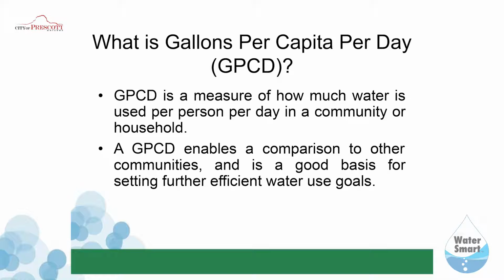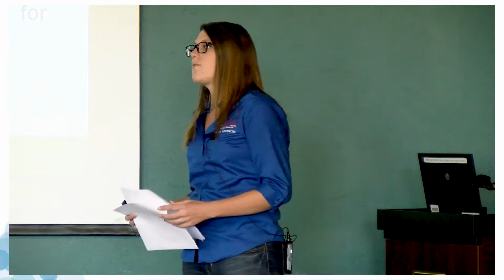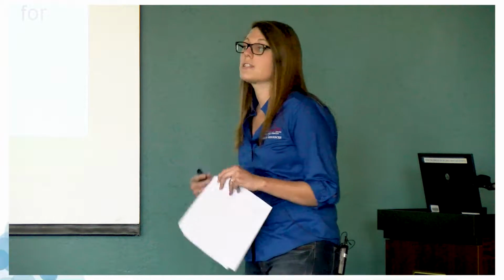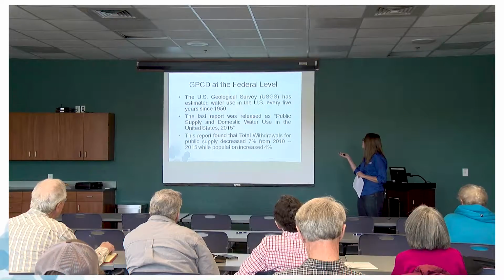So what is gallons per capita per day, or GPCD? GPCD is the measure of how much water is used per person per day in a community or a household. A GPCD enables a comparison to other communities, and it's a good basis for setting further water efficiency goals. So it's a good way to measure yourself against other communities that may be bigger than yours or may have more industry than yours, and so that's why we use it.